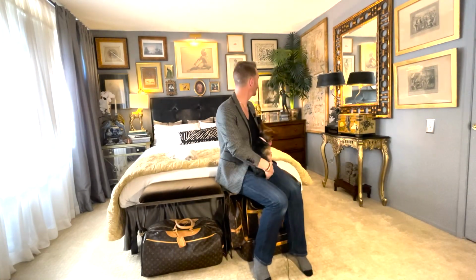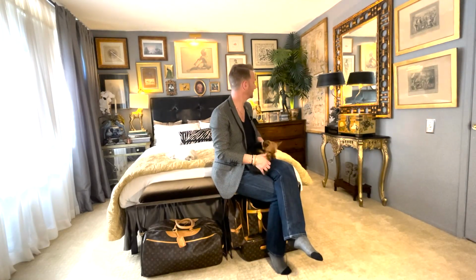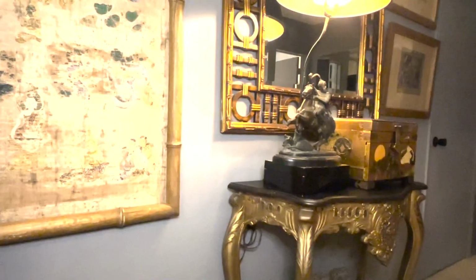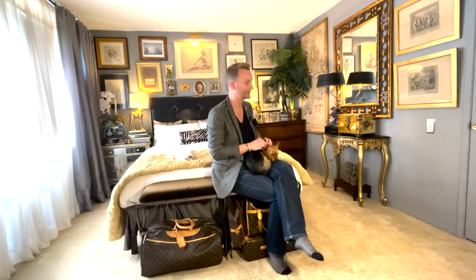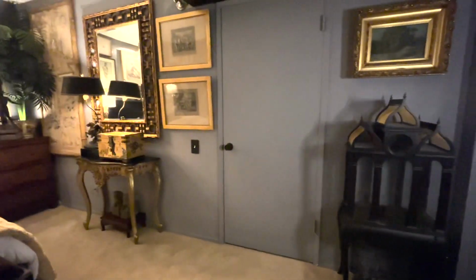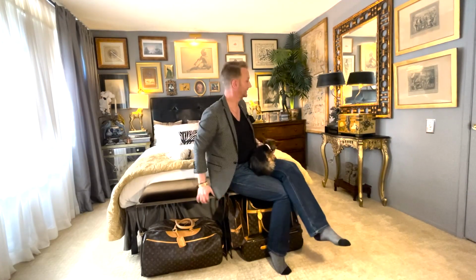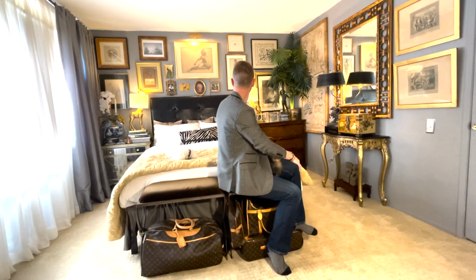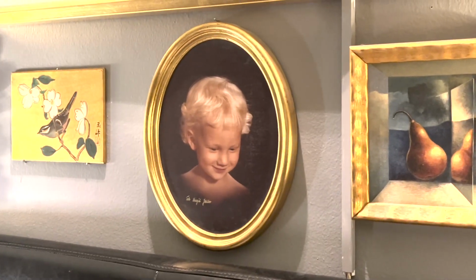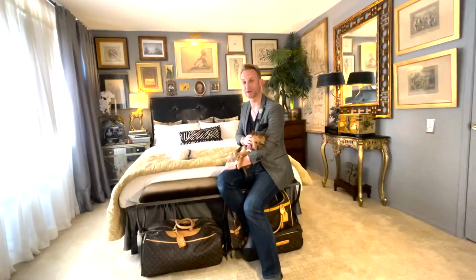And if we look on this side, that bronze statue there is something that I was gifted from my old mentor who's no longer with us. His name was Bill, and he was a dear, dear friend. This lamp here with the knight I found at the flea market. And if we look at the art, these two hung at my home when I was a child. And right above the bed, there's a photo of me when I was 3. And above the lamp right there, a piece of art that I bought when I was in India.